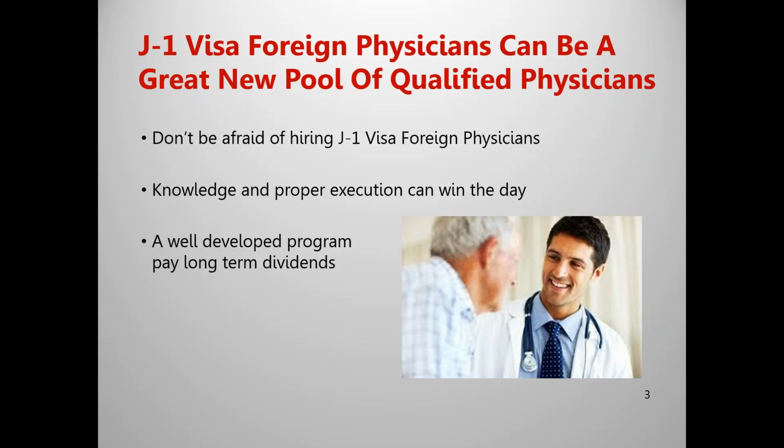It goes without saying that this is a complicated process. Most legal processes are, and there is a pretty steep learning curve at the outset. But I do believe that once you get through it and have done it for the first time, it becomes much simpler, much easier to do and to repeat. The proper knowledge and execution is what's going to win the day for you. In this webinar, I think you're going to get a lot of the knowledge that you need to be confident about the process. And then execution is also important.